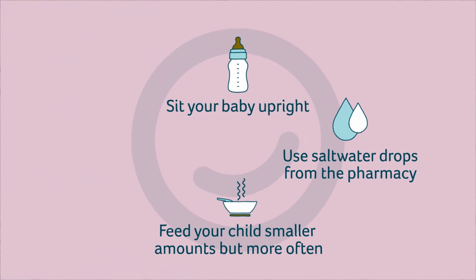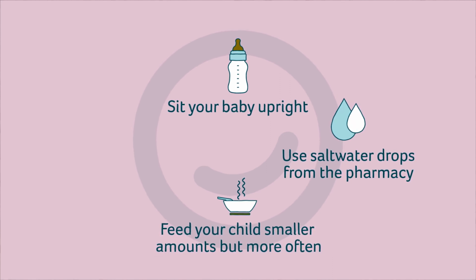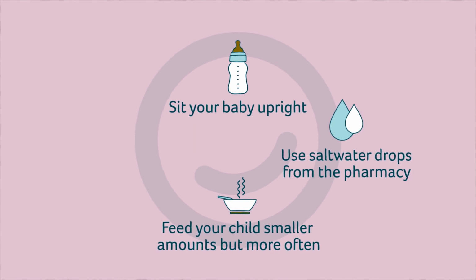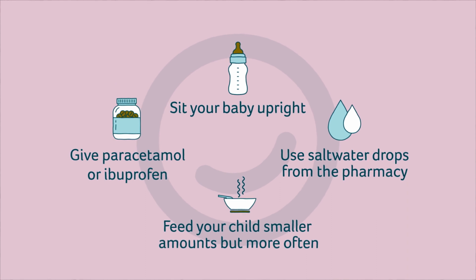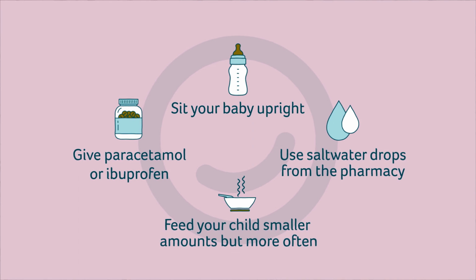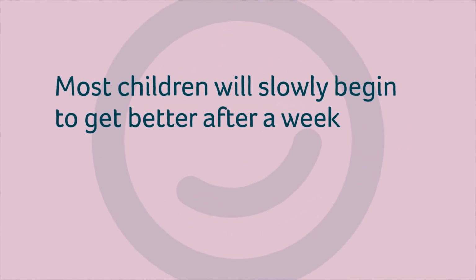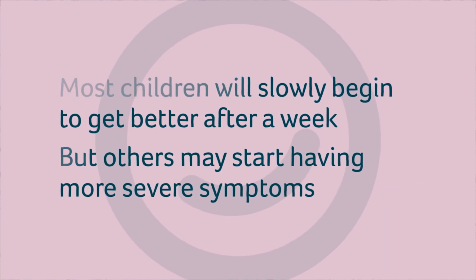Try to feed your child smaller amounts but more often. And make sure they drink lots of water or diluted fruit juice in between each feed. If they have a fever, you may be able to give them paracetamol or ibuprofen depending on their age. Always remember to follow the manufacturer's instructions. Most children will slowly begin to get better after a week, but others may start having more severe symptoms.